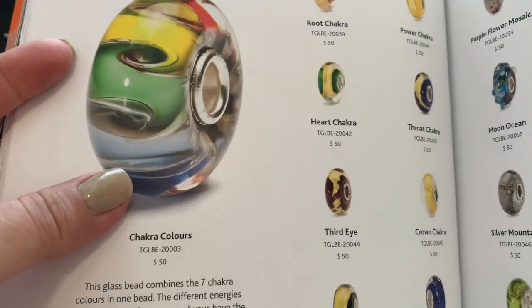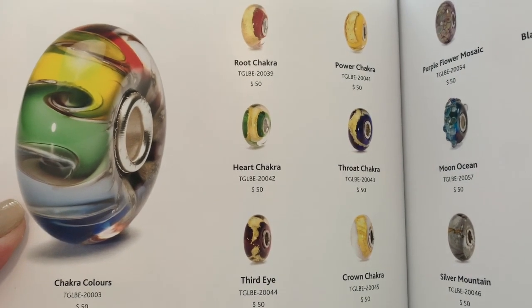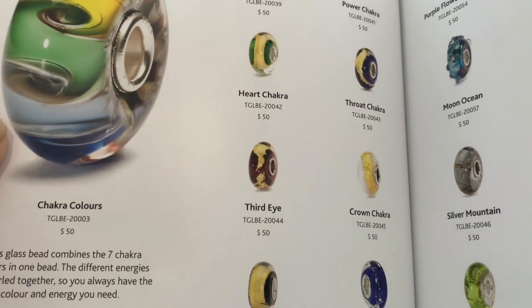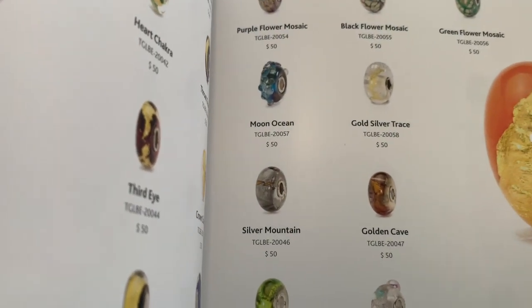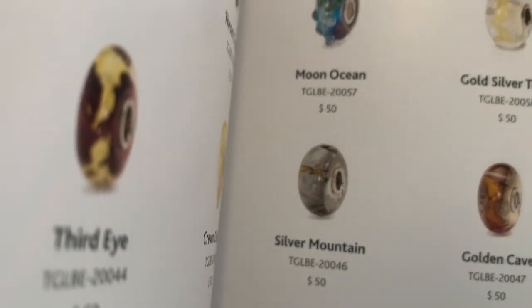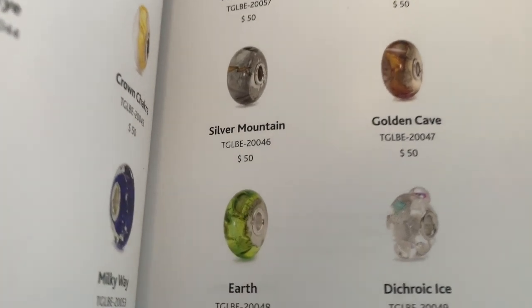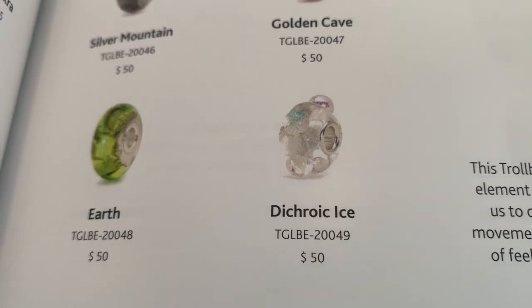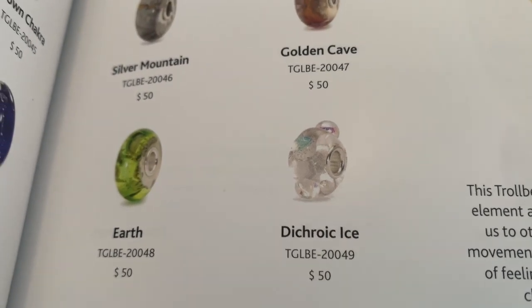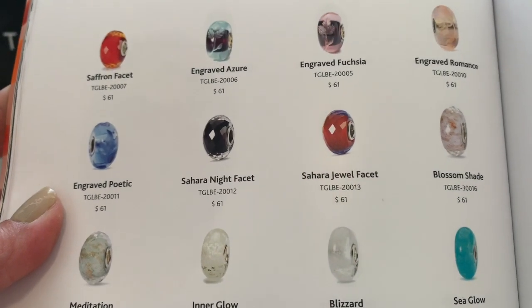Oh, this is beautiful. Chakras, chakra colors. You have all the chakras there. The power, root, heart, throat, third eye, crown, black, Milky Way. Mosaic ones. Look at that moon ocean one. It's gorgeous. I want this one. This is the dichroic eyes. And I love this stone. I saw it in person and it looks amazing. It changes in color depending what you put near it. And I must say that I love it.